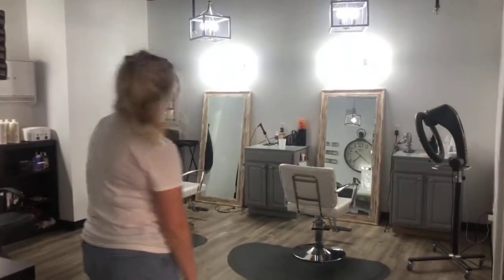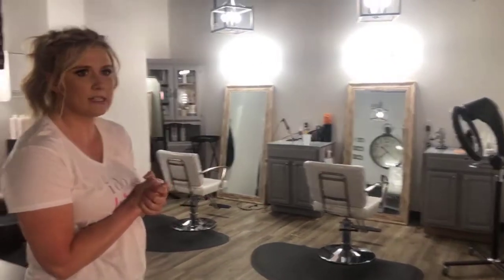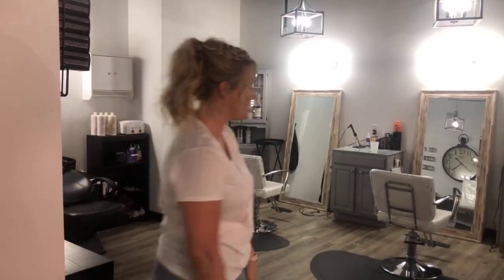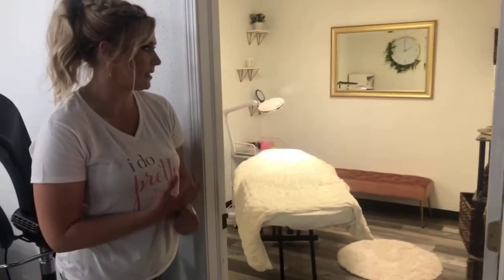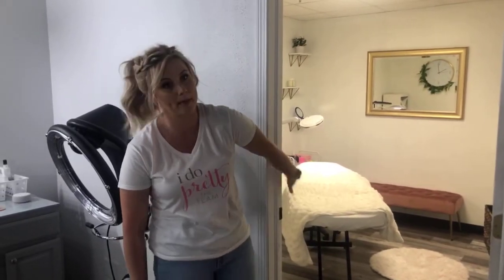Back here is our hair area. We offer full color, we offer custom extensions, blowouts, deep conditioning treatments, keratin treatments. Then in here is our lash extension and microblading room. We also offer lash lift and tint. We offer brow tint, brow waxing, custom brow shaping, as well as all different types of lash extensions, top and bottom. Wonderful.